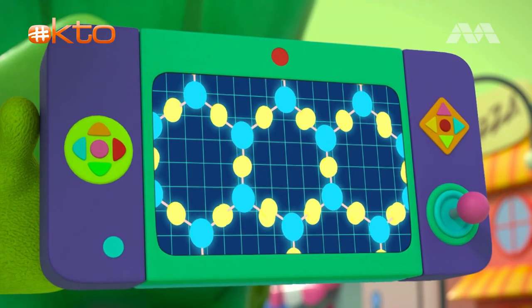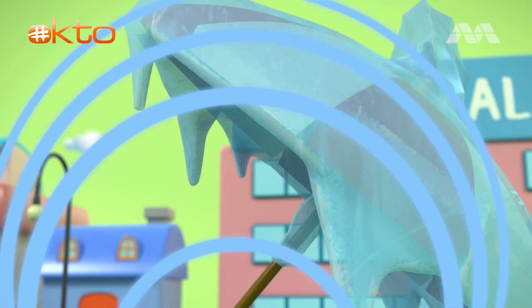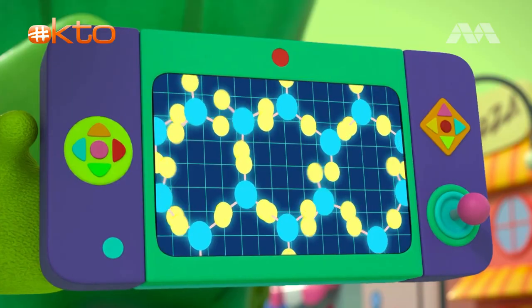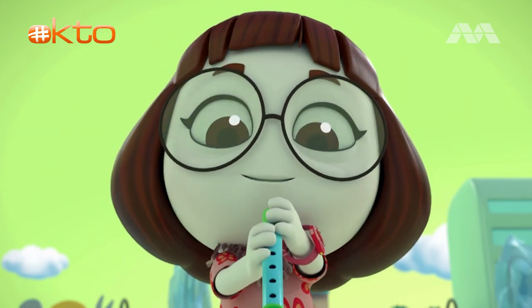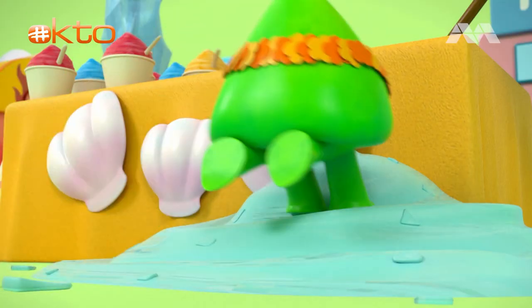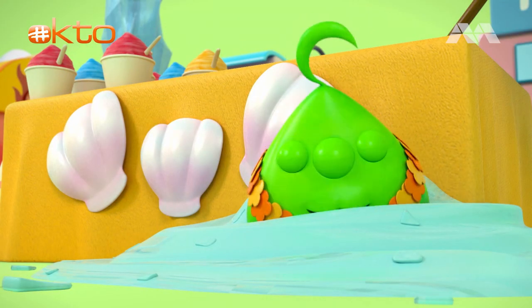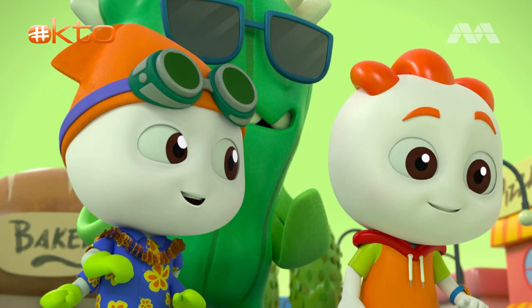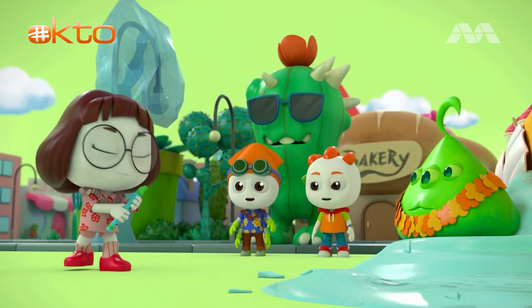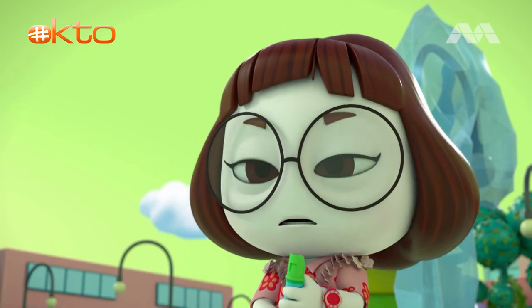The tiny crystals are vibrating because of Cherry's music! Yeah! It worked! Now for the rest of the parade!